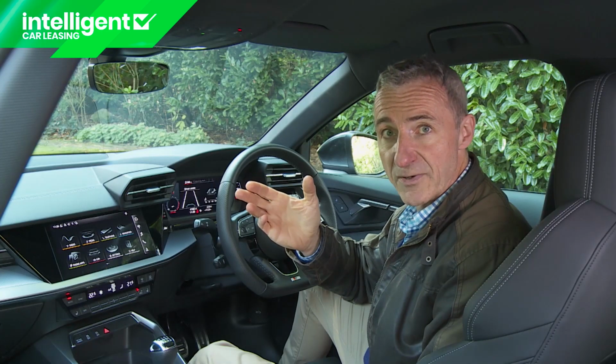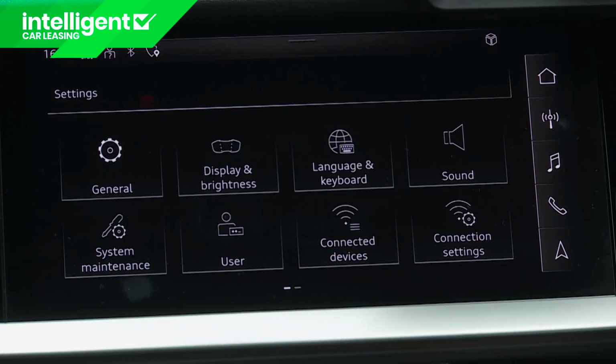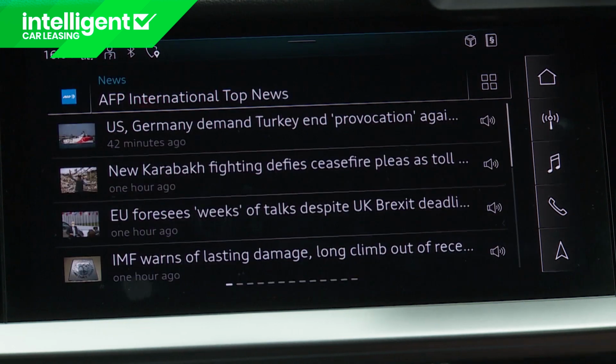That's possible because of the way that the MMI system is connected to the internet with high-speed access via an embedded eSIM. This means you can create in the car a Wi-Fi hotspot, and you can get access to things like weather and news feeds.